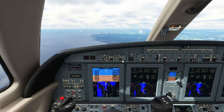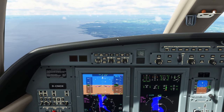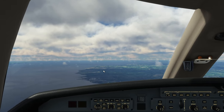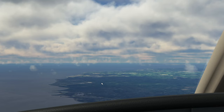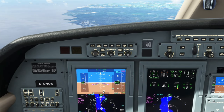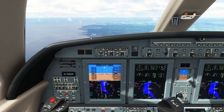Let's see, how far away are we from the airport now? Right, we're about 12 nautical miles. And I believe I see the airport straight ahead here. This is where we're heading. And we're going to be actually landing this way. So we're going to be coming back in on 120, well, actually it was 117 is the actual course.